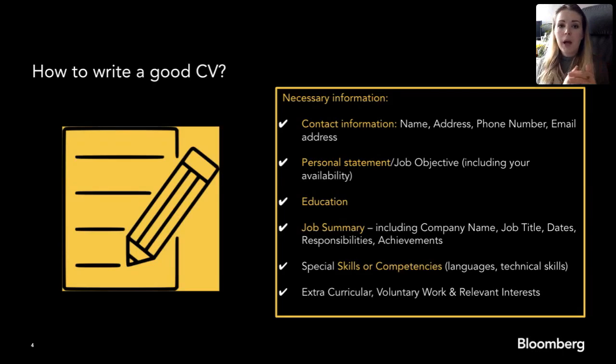And then typically you would have either your education or your work experience. So it doesn't really matter which one comes first. What is important is that you put your work experience and your education in chronological order. So that means that it can go from the most recent down to the oldest one or the other way around. For education, again, it would be really useful if you could be very specific about the subjects that you took and the grades, even if they are predicted grades. For your job summary, it's very important to be clear about the dates, about the company name, job title, and then also some responsibilities or achievements.